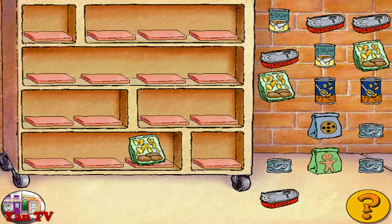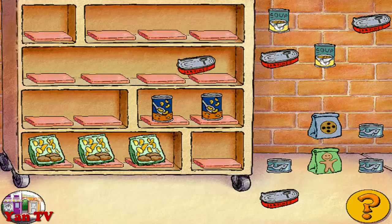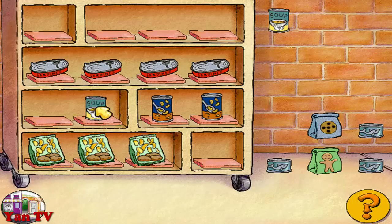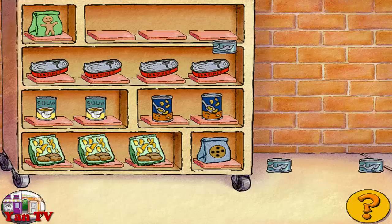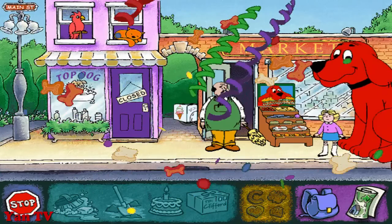Chips. Bean soup. Sardines. Soup. Gingerbread cookies. Chocolate chip. Tuna. All right! You put everything in its place. Good job! Woof!